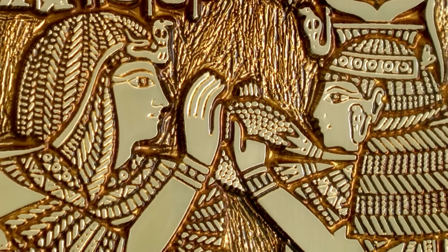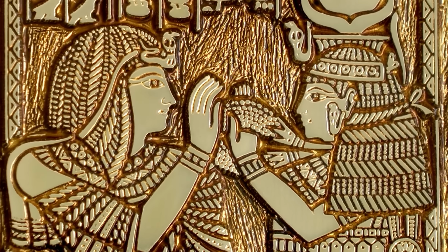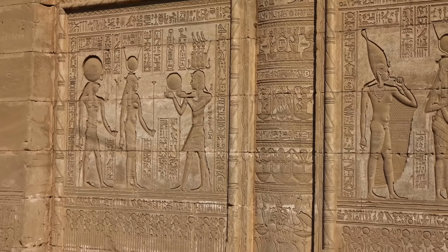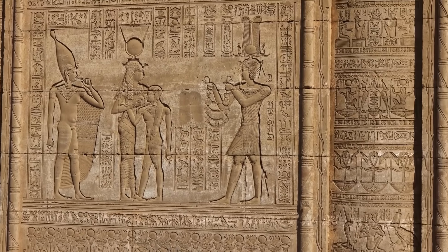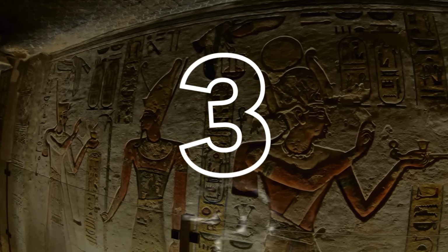But why take your enemy's hands as trophies? Well, hands were very symbolically important to the ancient Egyptians, representing power and agency. On top of that, without your hands, you can't really wield a weapon, so I guess it makes sense. According to ancient Egyptian beliefs, losing a hand would prevent you from entering the afterlife as well. So considering that, hands would have been pretty significant war trophies.